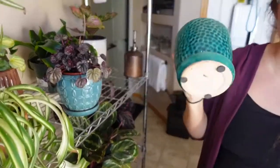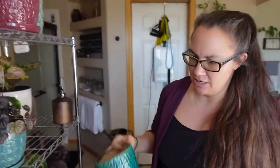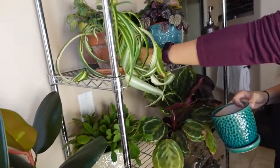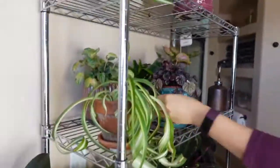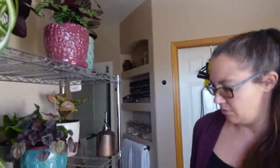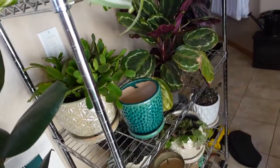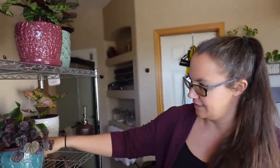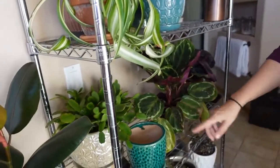This is an empty pot. What I have found is that I have a really hard time finding pots that I love. Especially, as we talked about, the theme in here is kind of this maroon and teal and darker taupe, peachy maroon. We do have some cream, it's kind of more eclectic. So whenever we find something that we like, make sure to get it, because I will have plants sitting without pots if I don't have them on hand. As you'll see, this doesn't have a pot and this doesn't have a pot.